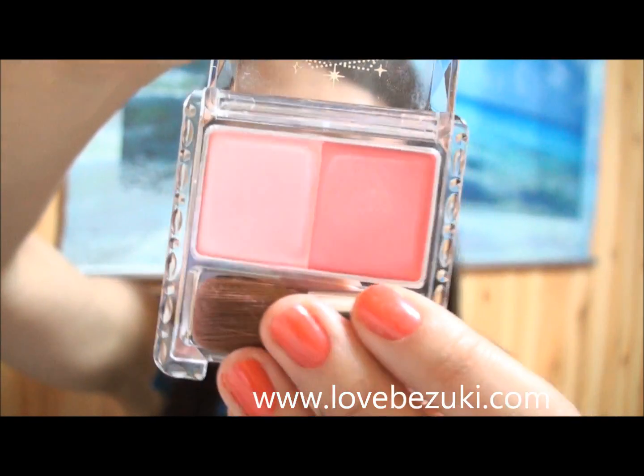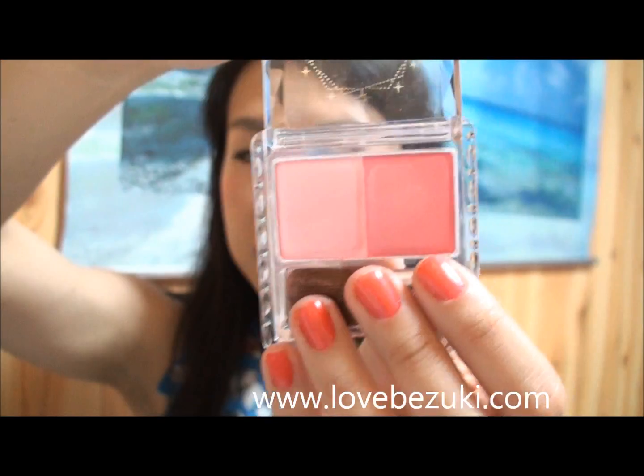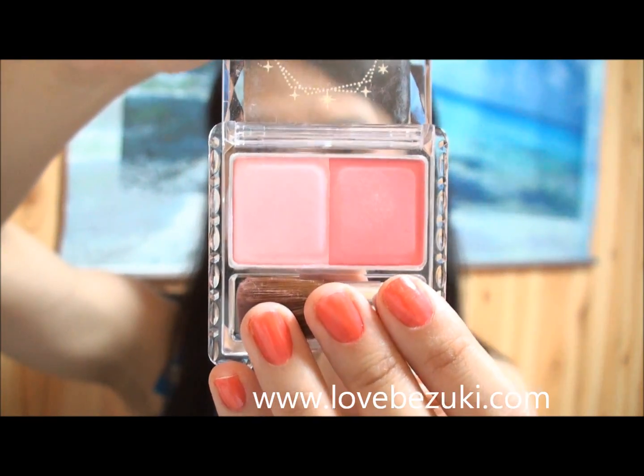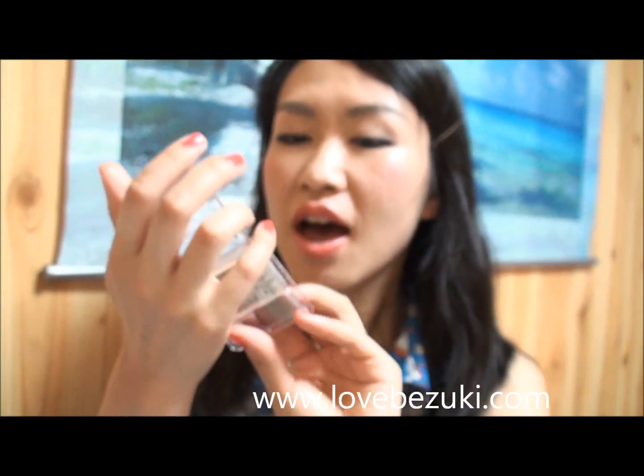And it sort of gives you a really dolly, Barbie-like look on your face. And if you wanted to create some really cute face, then you should definitely go for this one, which is number 2. I really like this one too, but I'm the type of person who really likes a corally, orangey feel during the summer, so I have a feeling that I'm going to be wearing this a lot more over the winter than now.